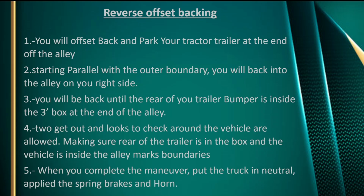Number three, you will back until the rear of your trailer bumper, or your truck or your bus, is inside the 3-foot box at the end of the alley. Get out and look, check around the vehicle. Make sure the rear of the trailer is in the box and the vehicle is inside the alley marks or boundaries, in between the two lanes, okay? When you complete the maneuver, put the truck in neutral and apply the spring brakes. That means you complete your skill.